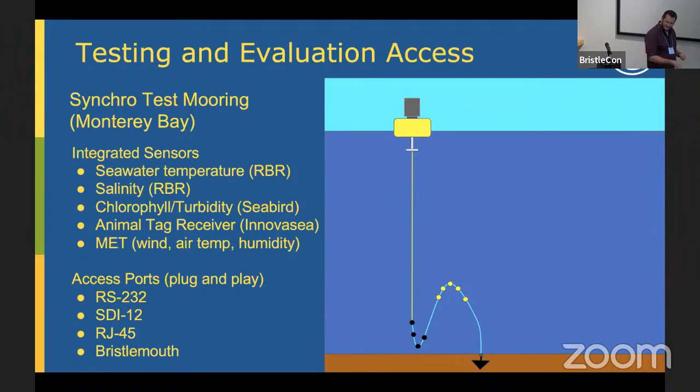I want to be able to take a small boat out there, hoist the buoy up onto the boat, plug some systems in, put it back in the water, come back a couple months later and grab it. And I have some integrated sensors on there so we can collect some side-by-side data. It's going to be cellular telemetered and I want it to be remotely accessible.